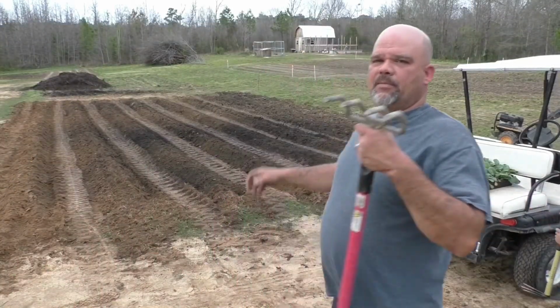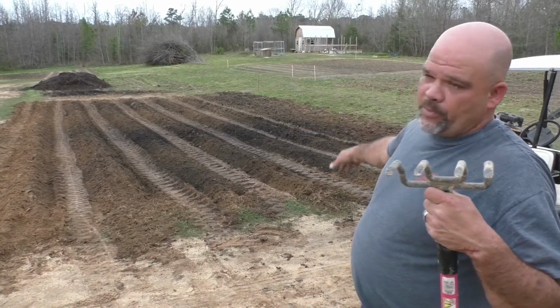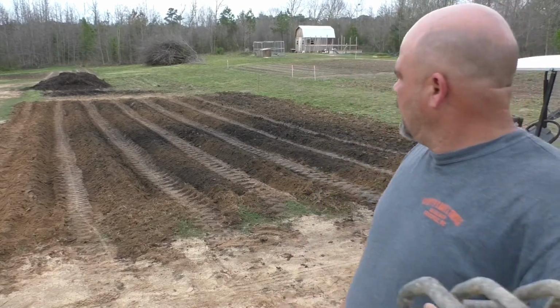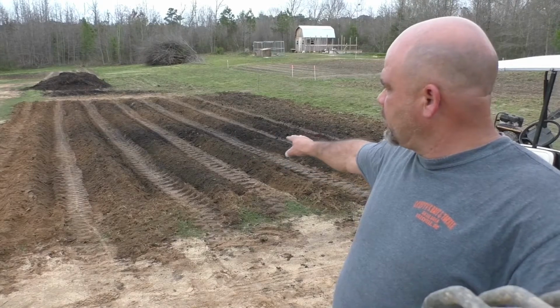So as you can see behind me, we got 5 rows pulled up. I actually pulled up 6, but that 6th one's gonna need some work. It's still a little compacted, but we're gonna concentrate on getting these 4 rows here planted today.